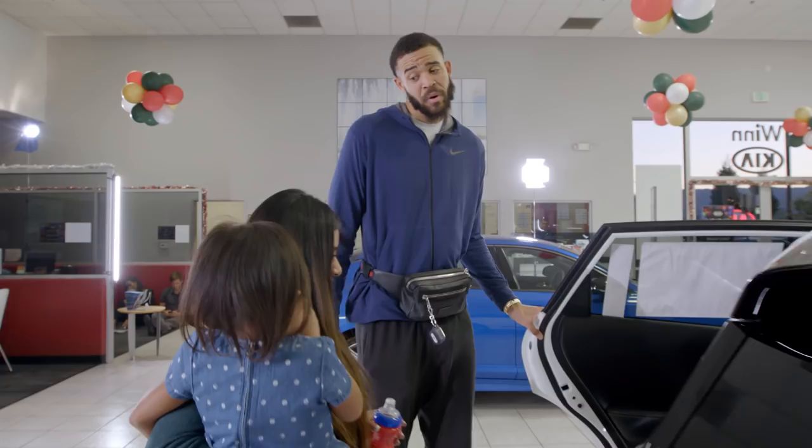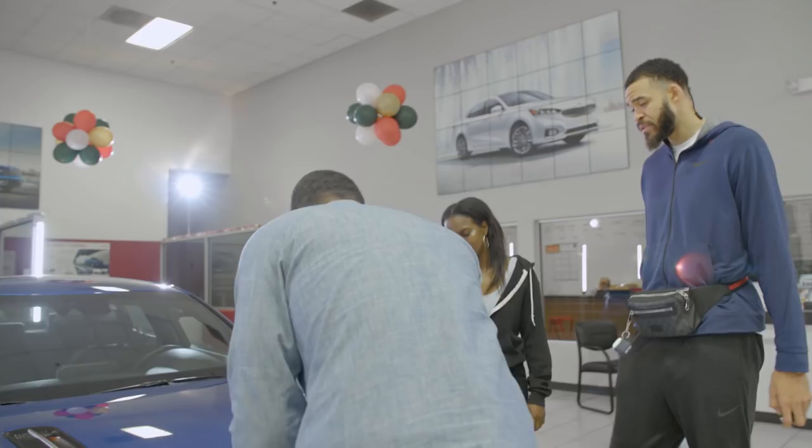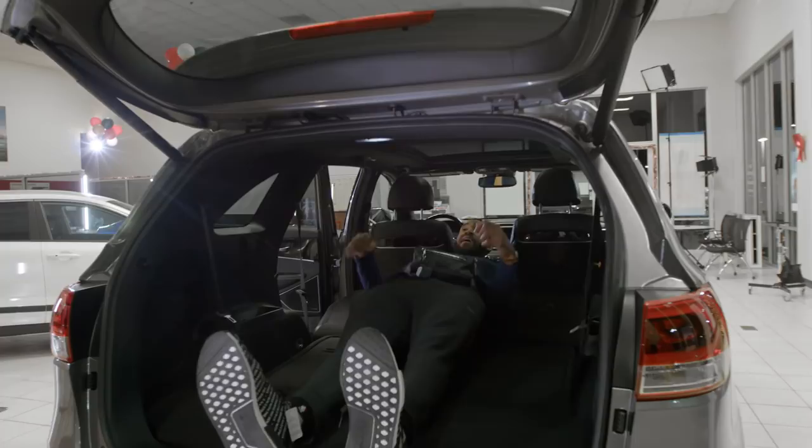3.3 liter twin turbo. Is it a V6? 365 horsepower. Oh, my God. It's such a turbo, they had to put the words on the engine. Oh, smell that. That's gas. Let's see if a 7-foot surfboard would fit. Oh, wow. Perfect fit.